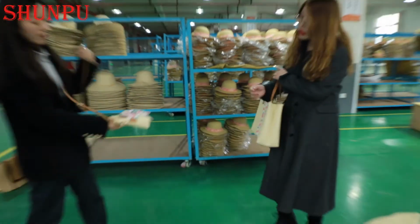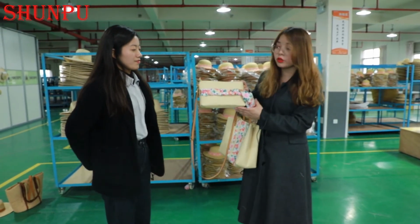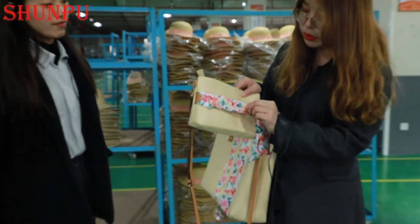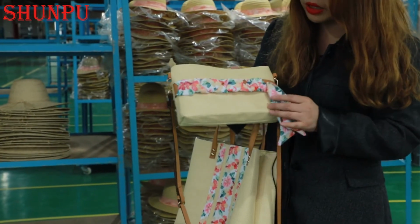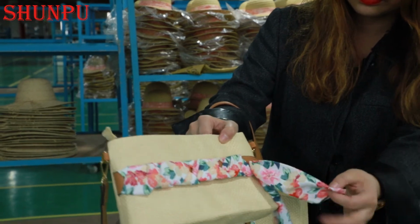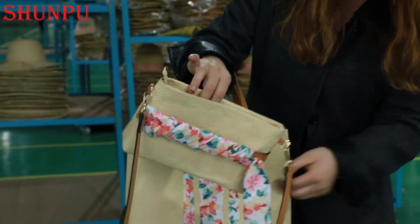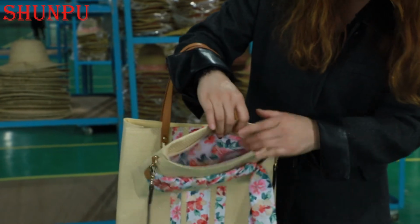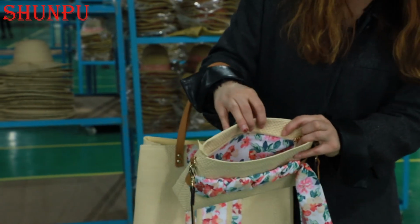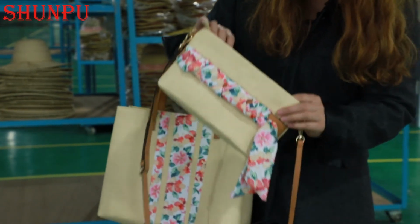Wow, this bag looks very special, right? And the size is very small. And here, use the PU and the clothes. This clothes material is cotton. And we printing the flowers and leaves here. And look, this is very special. Look, this is the back side. And look the inside. Here have a zipper, and you can put your card and your mobile phone here. And with a very high quality metal.